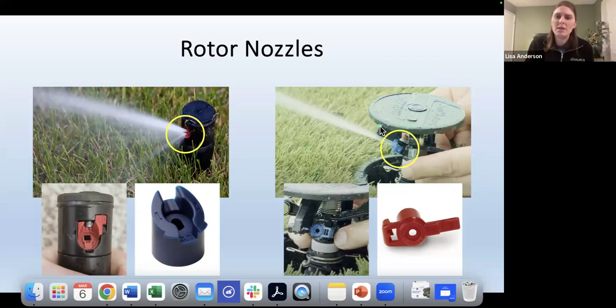Then here on this impact rotor, you can see the shape of the nozzle is a little bit different, but the principles are the same. Different colors mean a different spray pattern. It also has a little needle right here, and that needle can block the path of the water, which will affect the radius, which again, Nika will talk about when we talk about how to make adjustments.